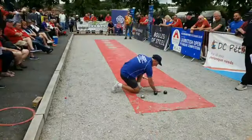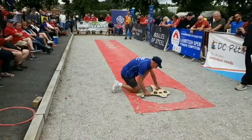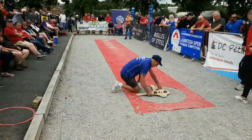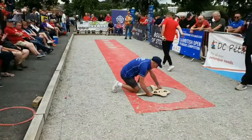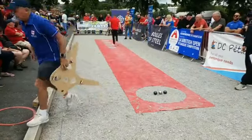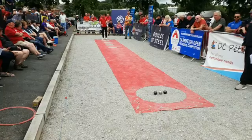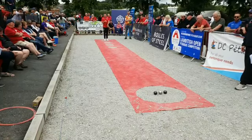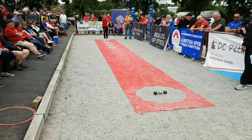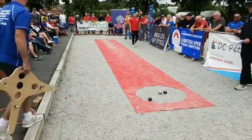Can Jack do something in reply to keep his lead and stay comfortable? Or is Scott going to start to claw this back as we are about to head into the 4th round? This is the last shot, last distance in the third round. That's nil point. It's the obstacle ball.